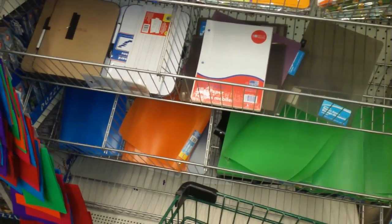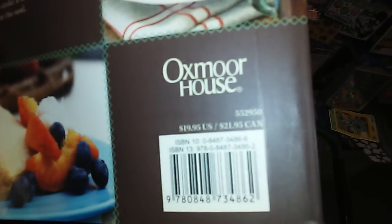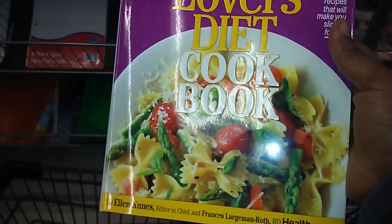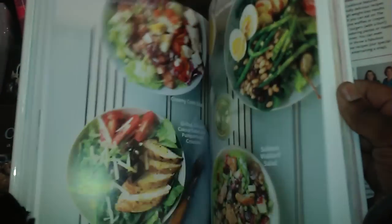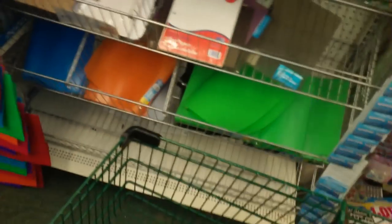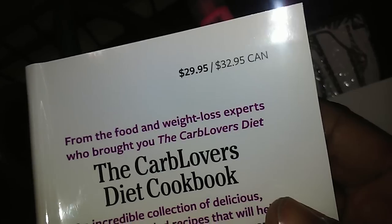The price of it regular is a $19.95 book. This one right here, she just put out, is the Carb Lovers Diet Cookbook. And see if I can flash some of these pictures real quick. And this one right here is a hardcover. Yep. I don't know about this one. Okay, just to give you guys a general idea, this one retailed, let's see, this is on the inside, retail for $30.